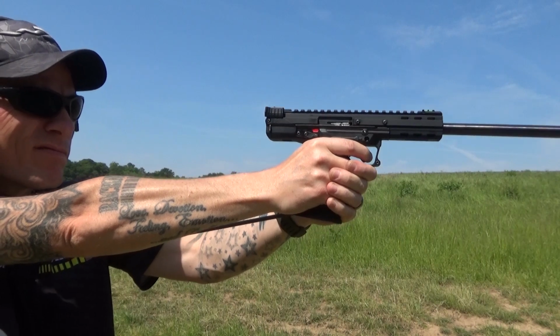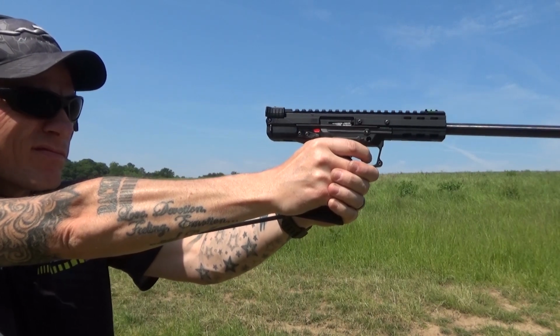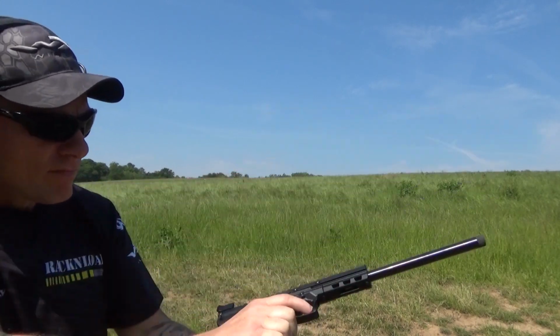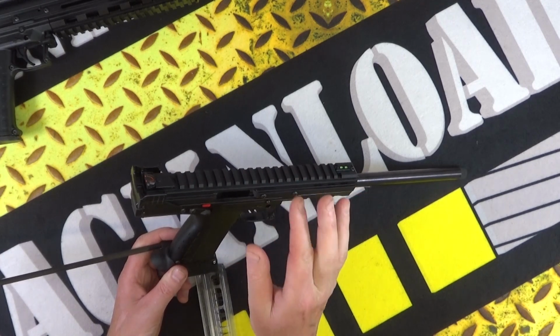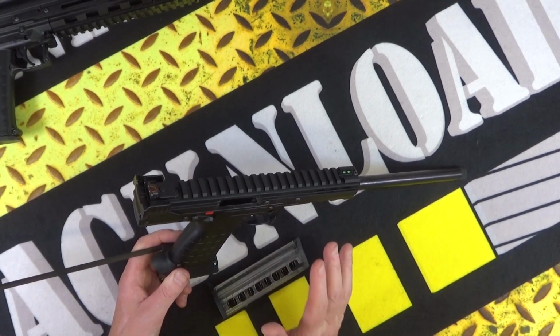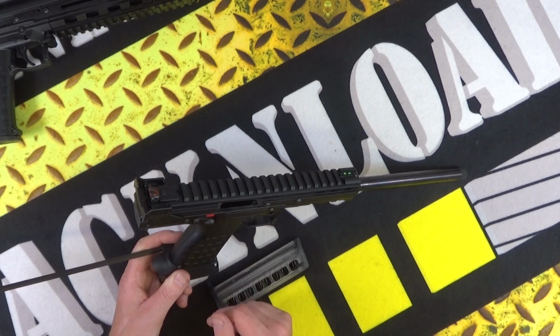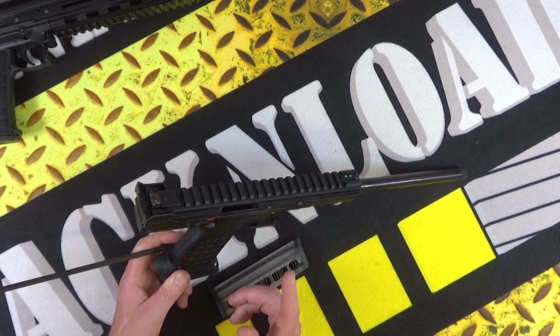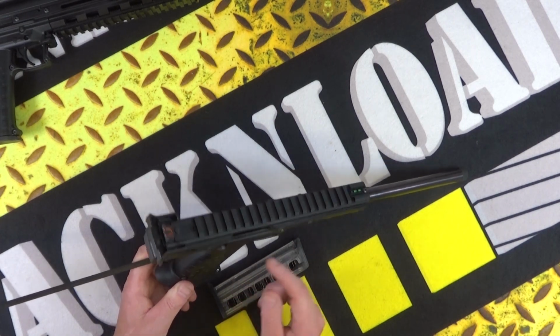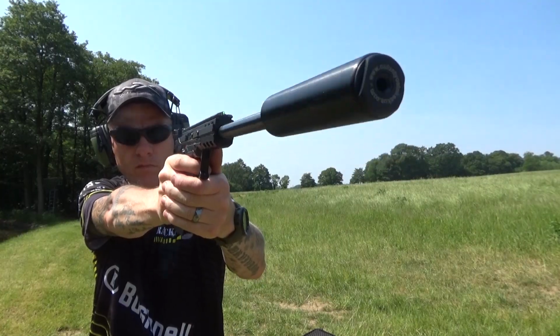Reliability wise, it's just like any normal blowback 22LR. When it started to get dirty, I was starting to have the odd issue. Using decent 40 grain ammo, it ran perfectly fine. I did chuck some subsonic ammo through this as well, and it ran fine. And I did actually run it suppressed as well, and it worked fine.